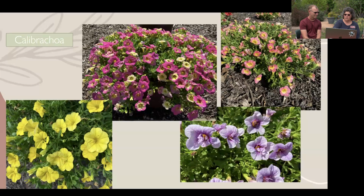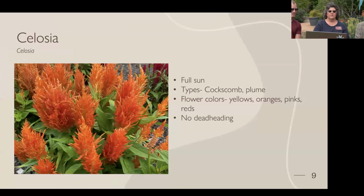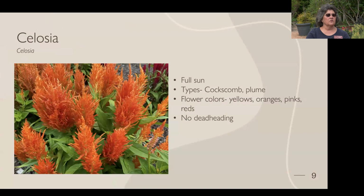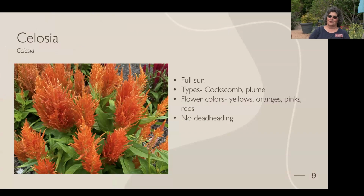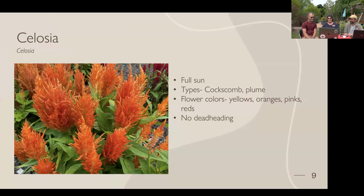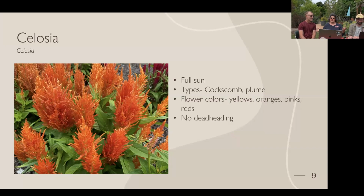Okay, and then we're going to move on to another one that we're enjoying here in the trials, Celosia. And Celosia, as you can see on the screen, is another one that needs full sun. It comes in many types. There's the coxcomb, which all of us know as the brain plant. Well, it looks like a rooster's comb, or the brain plant as kids we called it. The plume, and you've got the spicata types too, which are a little different. And that's another one that has a wide range of colors.